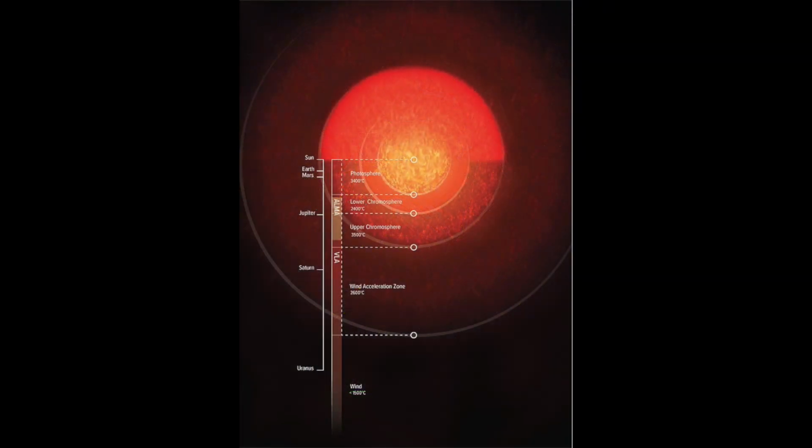Antares is a red supergiant star. These are stars about between 10 and 40 times the mass of the Sun that are old, in the last stages of their life. They have expanded out to enormous distances. So as shown in this graphic here, if Antares was placed where the Sun currently is, its outer surface would extend past the orbit of Mars. So it would completely swallow the planets Mercury, Venus, Earth, and Mars in our solar system.